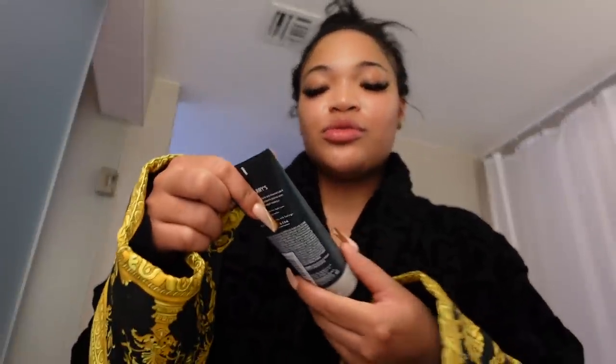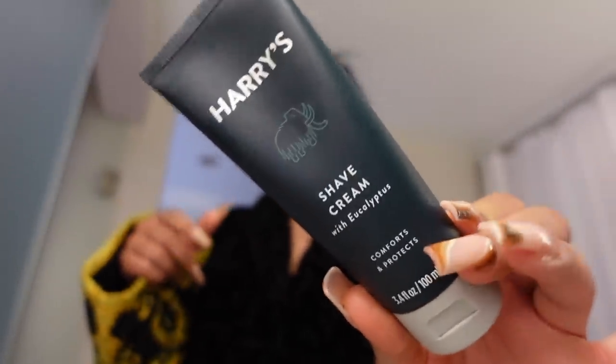And I do use the shave cream. They have a shave gel, but I like the cream better. So that's what I'm about to get in the shower and do, and touch up my legs real quick for this shoot, because I am having my legs out, so I really don't want to look bad on camera, you know what I'm saying?